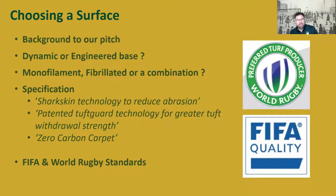So the fibrillated to keep the rubber crumb in, and then the monofilament to stand up and make it look good. I think we were just concerned about how that would look long term after 7-8 years. If you've got some fibres all bent over, others still standing up, would it look good? And there aren't any carpets that have been out there long enough. So we steered clear of that and just went for the monofilament option, which I think has probably got the major share of the market at the moment.